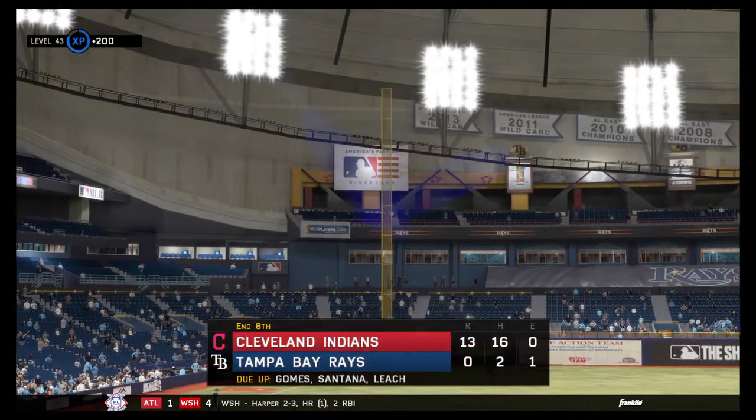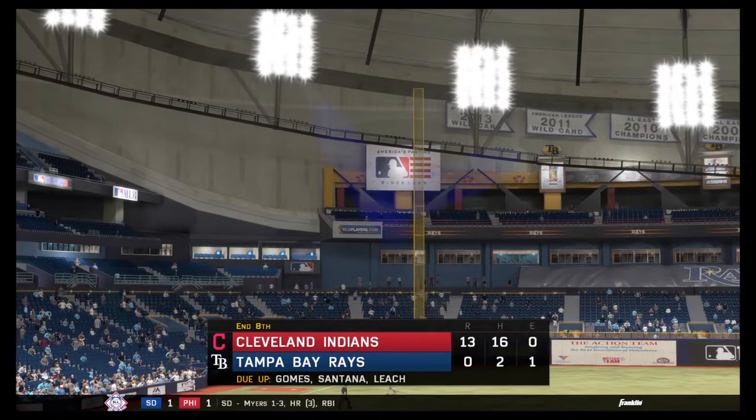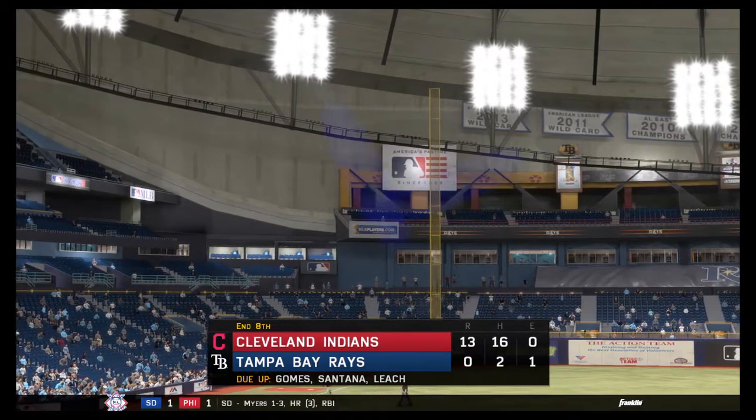Can't ask for much more than this. 8 shutout innings thus far. 9th inning coming up. Cleveland's out in front, 13-0.